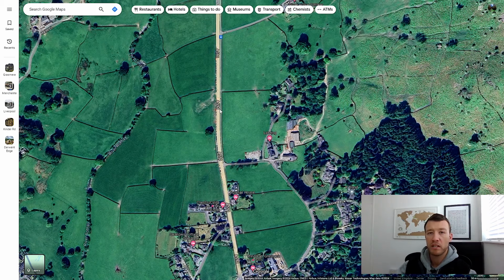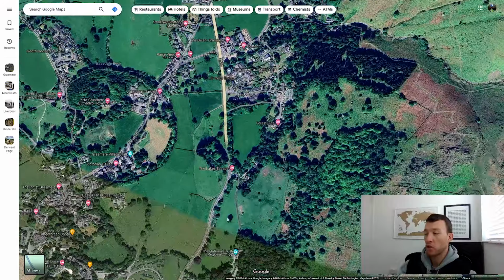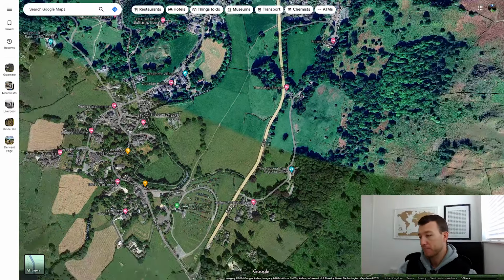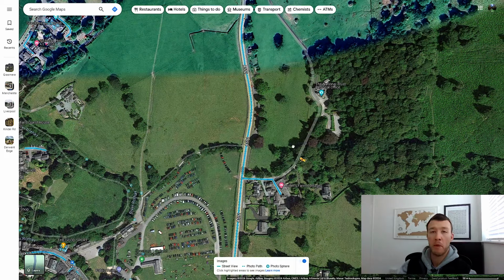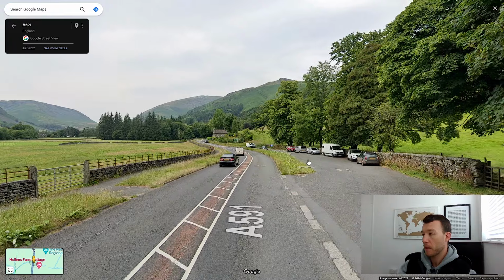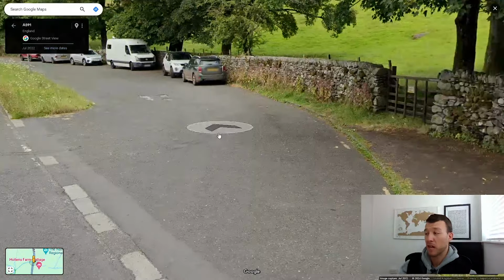So it's nice and easy parking, to be fair, but worst case, if you can't park there, just go a bit further down the road. Back on yourself, just as you've come out of Grasmere, there's a place here called Holland's Farm Cottage. That is now a caravan park, I think. And just here is another lay-by. That's another massive one, to be fair. As you can see, loads of parking. You'd probably get 20 cars in there.